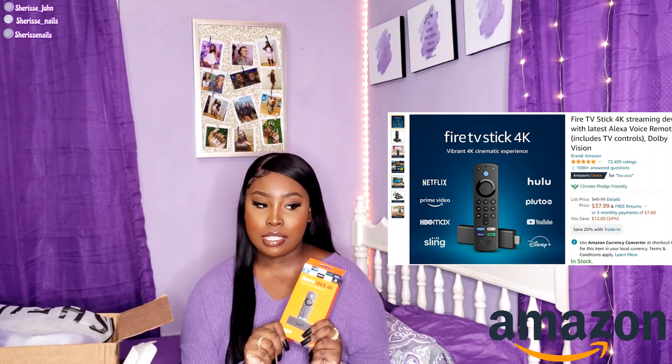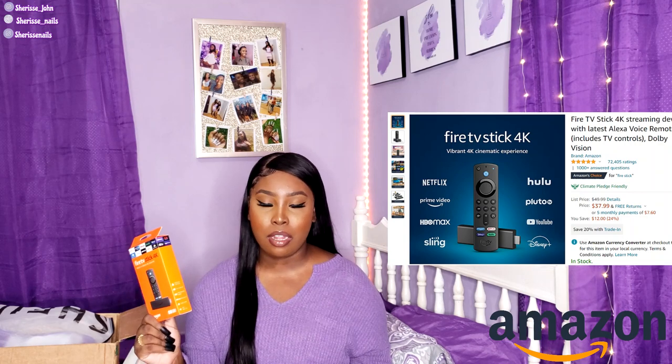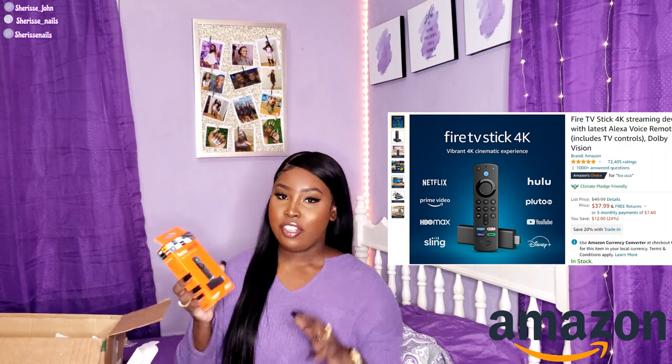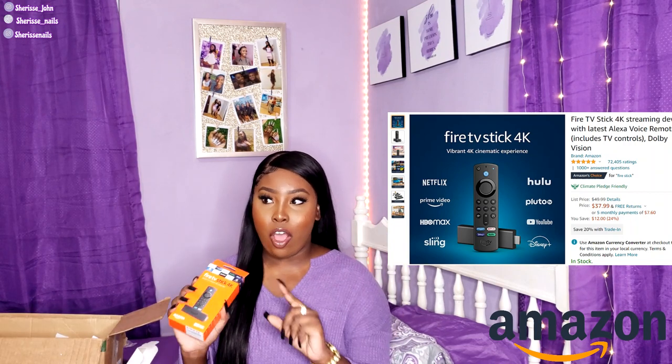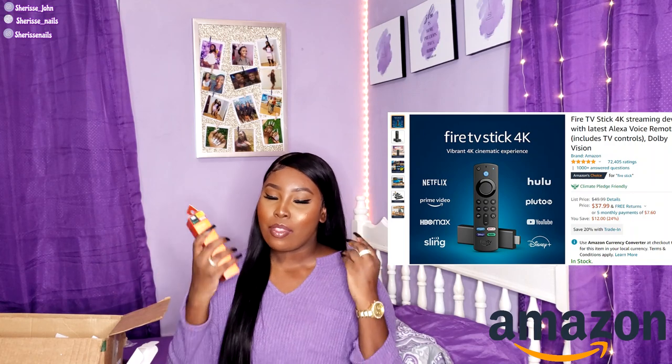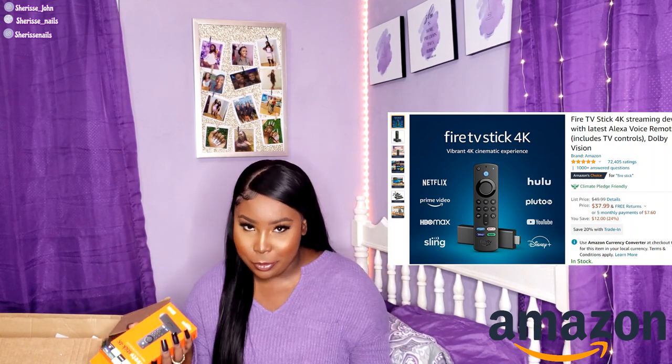At some point y'all will be seeing me doing that, but we needed a Fire Stick for the TV because we don't really want cable in this room. We have cable, but we don't really need it because my sister and I don't really watch it. So y'all have been rambling on and on for how many minutes about the Fire Stick? Y'all know what it does, so we don't really need to talk about it anymore. This is a Fire Stick. Y'all know the purpose for it.